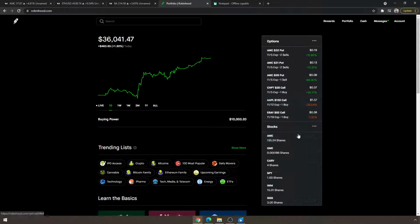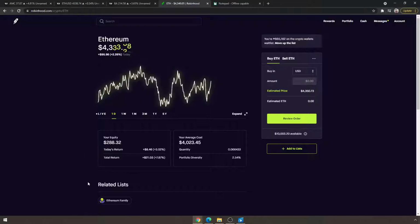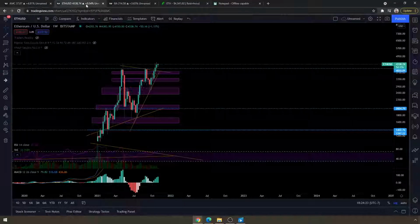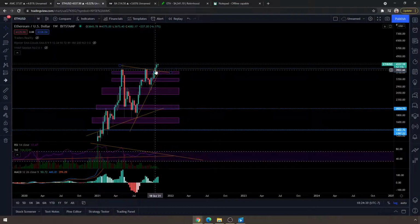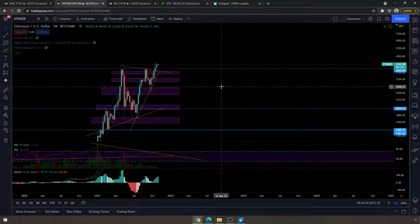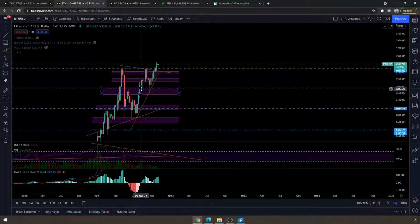Oh my goodness, what's happening? You can see my average cost is 4,000, which is exactly when we broke this all-time high. When we broke out here, that was around 3,900, and I got in around 4,000. So I did buy this. I mean, obviously we're trading at 4,300, 4,400, so I'm up 10%, 8%, and wish I put in more.